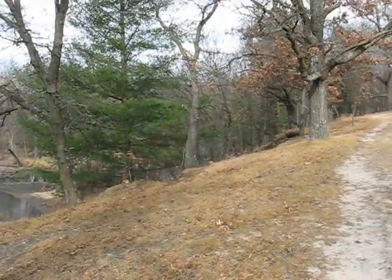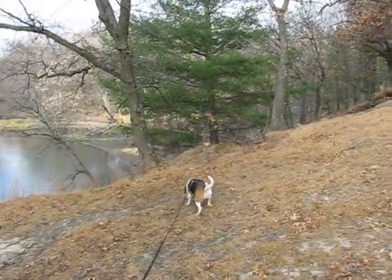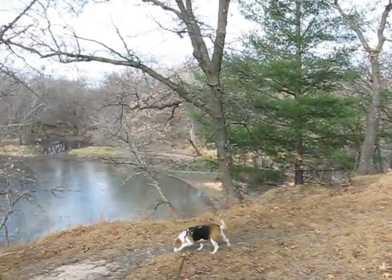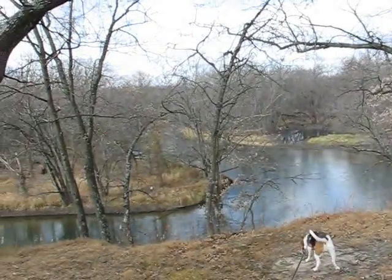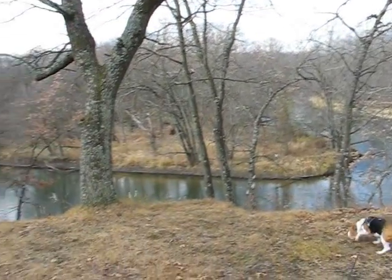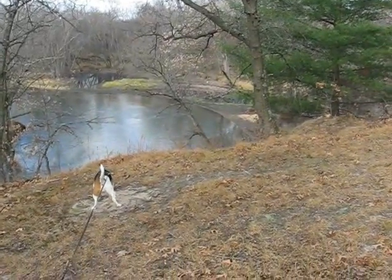Looks like there might be some kind of a path over here that people might use to get down there. There's kind of an island out there. It's really pretty out here this time of year. There's Wilma having a good time.